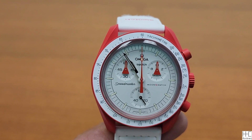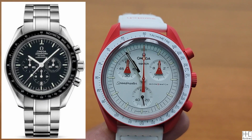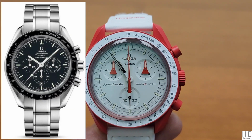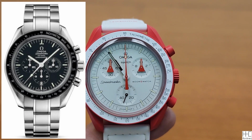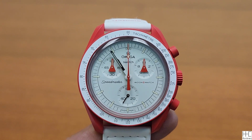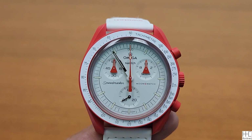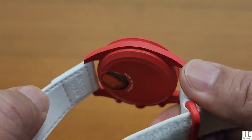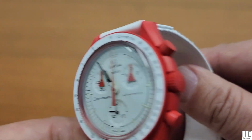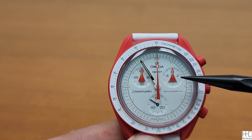And because it's sort of a copy of the Speedmaster design, they all look like this. They all kind of look like a basic chronograph, obviously in different colors. Now, the difference of this one compared to the others is because it's Mission to Mars, right? The red planet. The case is red, pretty much all red. And it has the chronograph hand plus 2 additional hands in red.